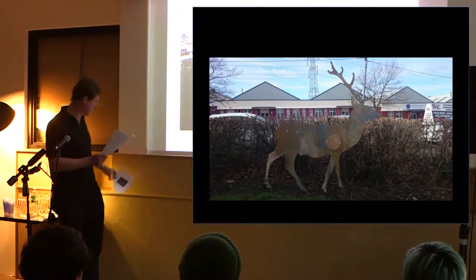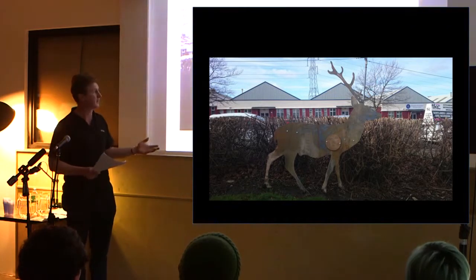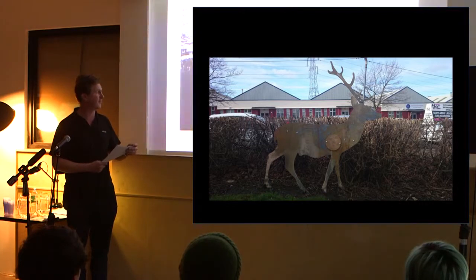This is one of the more unusual ones we've had recently. This is for, I think it was, the Forestry Commission. It's a target for deer stalking. We did that for them, and then we sold a couple more, one for a garden ornament, made out of steel as well, and another one for a bit of plywood, which the guy turned into a blackboard.